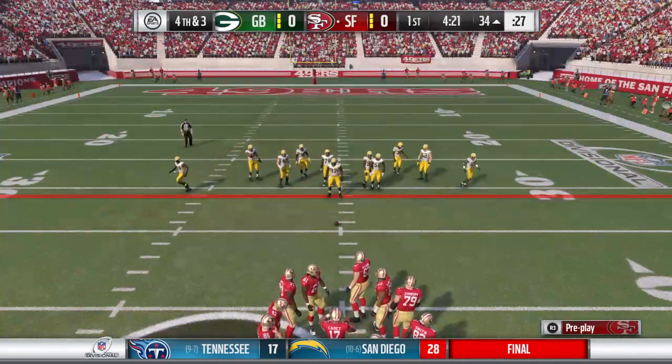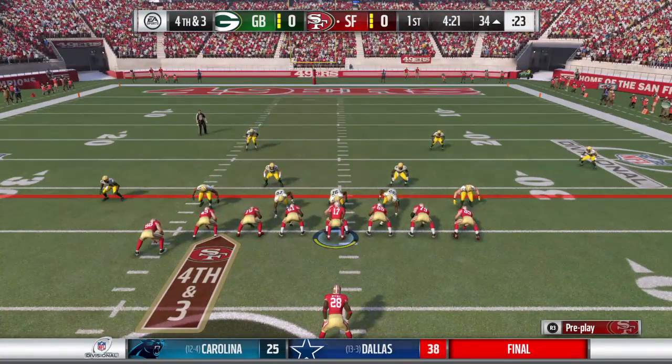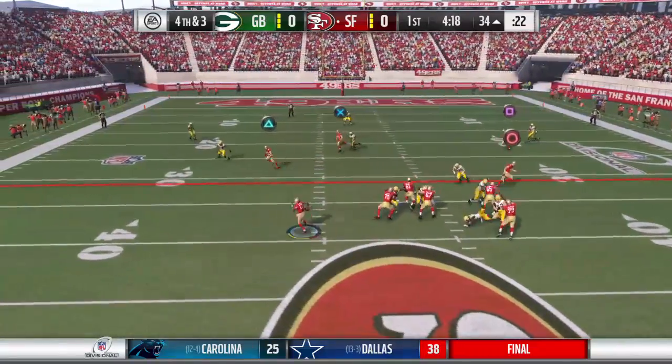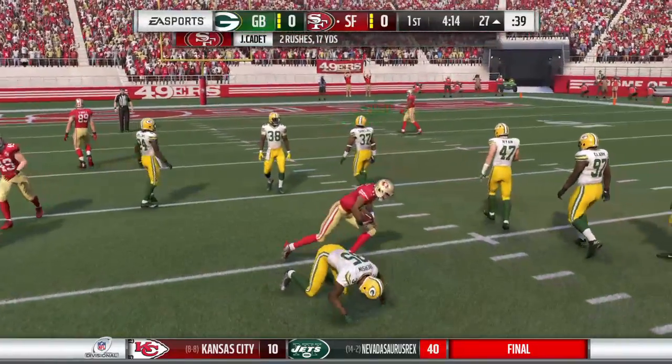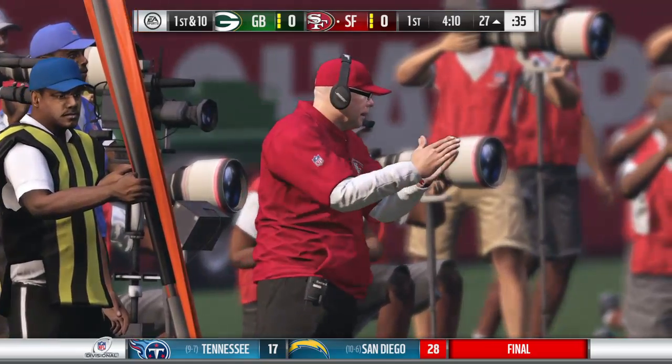And it appears they'll go for it here on fourth down. A big call on the game's opening drive. Looking to throw. Dancing to his left. He may try and run for this. It's an 8-yard pickup, and they're able to pick up the conversion here on fourth down.